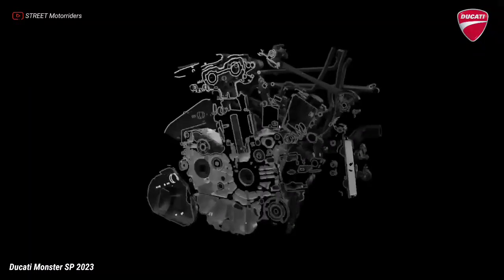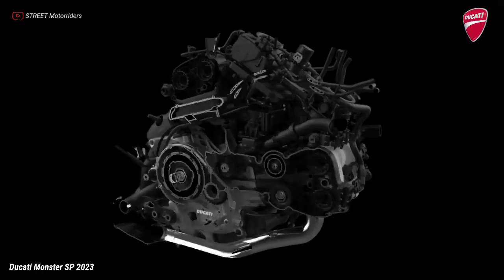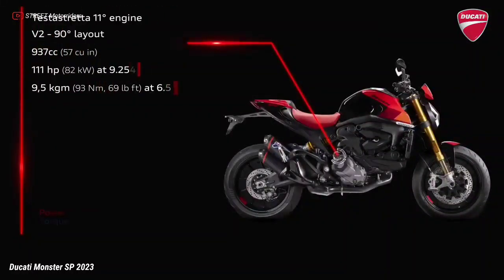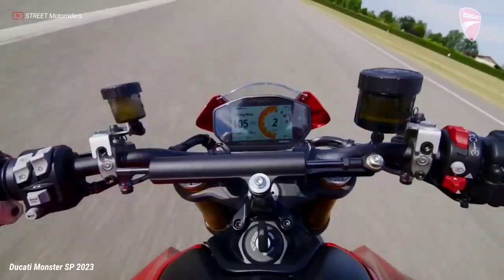The heart of the Monster is the Testastretta 11 degrees engine, a liquid-cooled four-valve twin with desmodromic distribution. Other differences include a less powerful wet mode added to the throttle mapping modes as well, with the 937cc Testastretta 11 degrees engine still making 111 horsepower at full power.